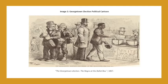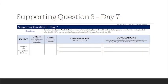So image 1, Georgetown election political cartoon. And then you can also use a caption at the bottom. It's also in the image, the Georgetown election, the Negro at the ballot box, 1867. And that's a piece of information we actually need to know to complete the graphic organizer that goes with this assignment, the year it was created, and that is 1867. So if you're following along, please feel free to jot that down. So political cartoons are really information dense, and they're some of my favorite tools to use to understand a historical era.